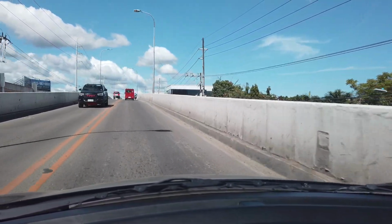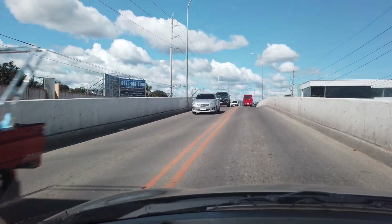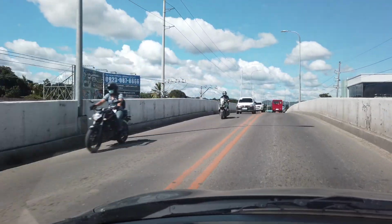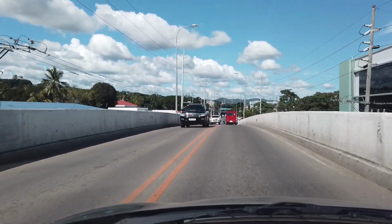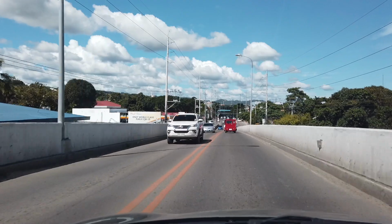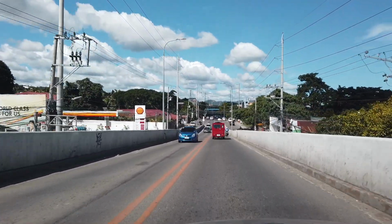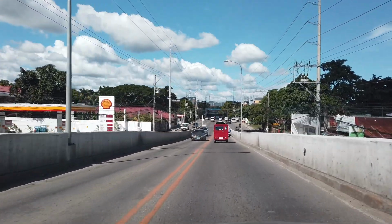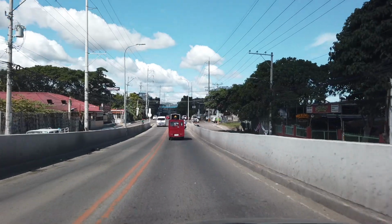So I'm going over the overpass. You can see the clouds forming, but overall it's a very nice day today. I just got so many calls from this Lazada, so I have to go through now. And this is now Banilad Road going to Talamban.